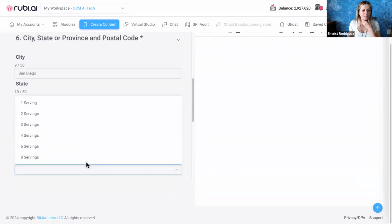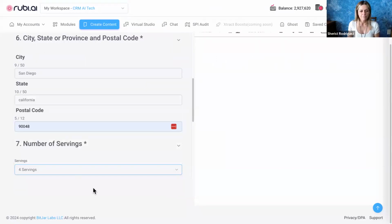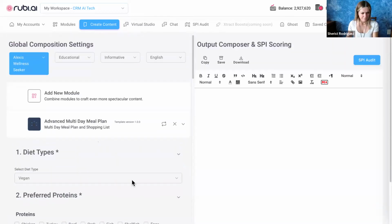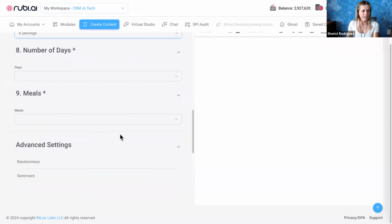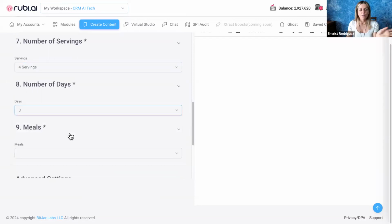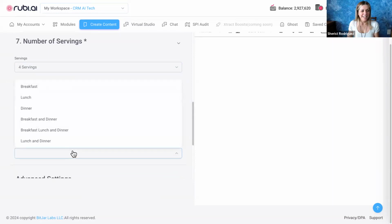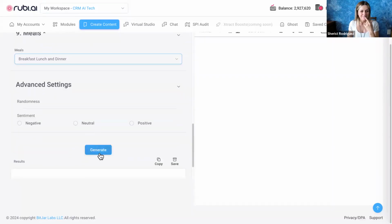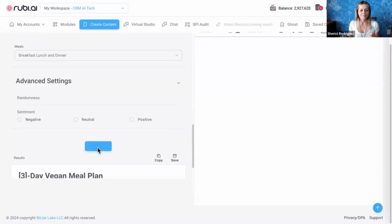Okay, number of servings. Six servings, four servings. Let's go simple, four really quick. All right, so now, there we go. Days, 3-day plan. By the way, when version 2 comes out, we're going to be able to expand it even more. Servings, and we want breakfast, lunch, dinner. And let's generate it.